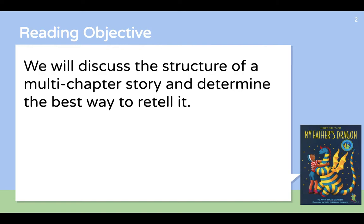Here's our reading objective. You can go ahead and repeat after me. We will discuss the structure of a multi-chapter story and determine the best way to retell it.